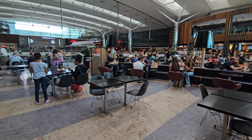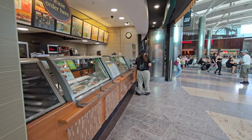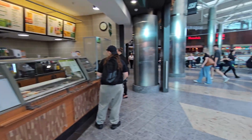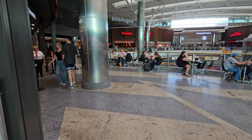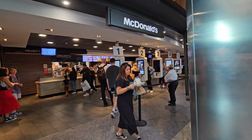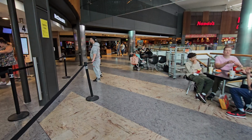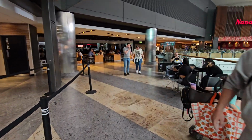Well, there's lots of seating here as well. Obviously you've got all of these restaurants here, so you need lots of seating, don't you? You've got Subway on the left hand side. What do you like getting at a Subway? I mean, I like the sweet onion sauce personally. I always get that when I'm getting a wrap or a Subway. And everyone loves a good McDonald's. Coke, please.